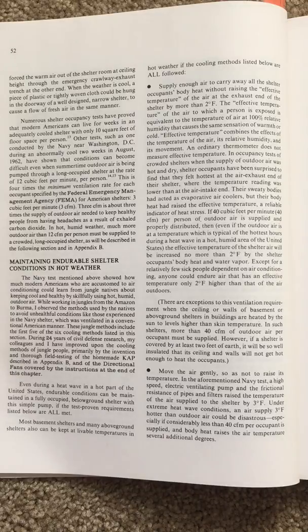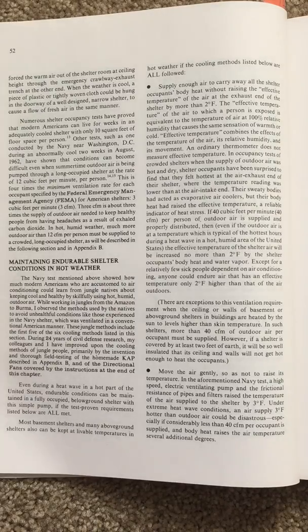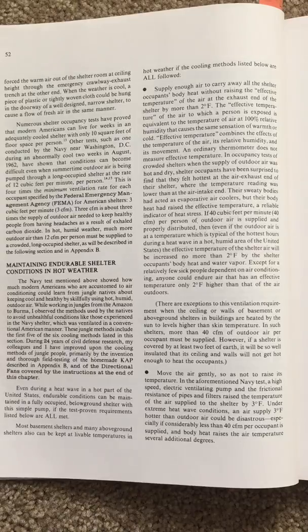Even during a heat wave in a hot part of the United States, endurable conditions can be maintained in a fully occupied below-ground shelter with a simple pump, if the test-proven requirements listed below are all met. Most basement shelters and many above-ground shelters can be kept at livable temperatures in hot weather if the cooling methods listed below are all followed.